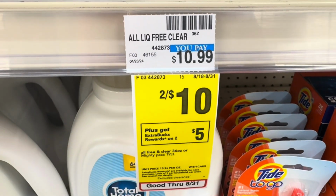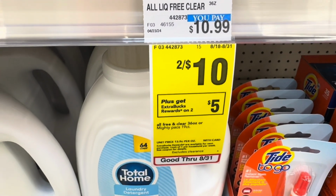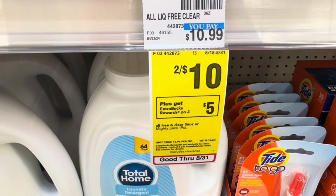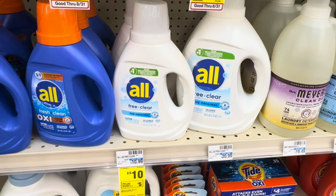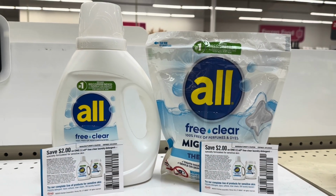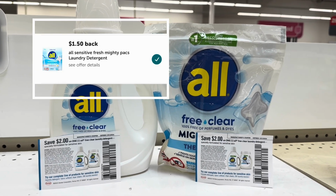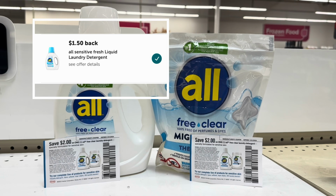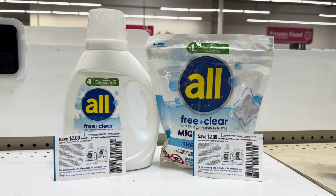The next deal I have is on all detergents. They're on sale for 2 for $10 and when you buy 2, you get $5 back. I'll pick up one liquid detergent and the second item I'll pick up is the 19 count Mighty Packs. I'm going to use two $2 Tide packs, which will drop it down to 6 and I'll get $5 back. I will submit my receipt to Ibotta for $1.50 back on each. That will end up making this 2 free and $2 money maker.